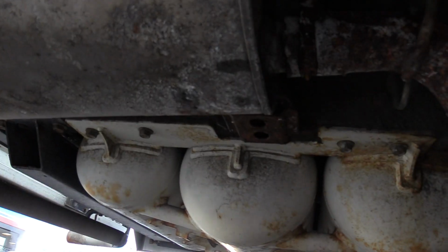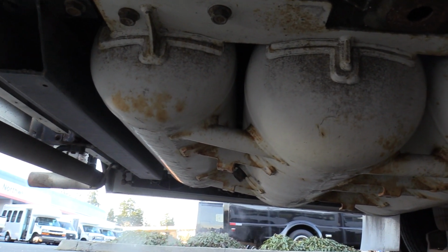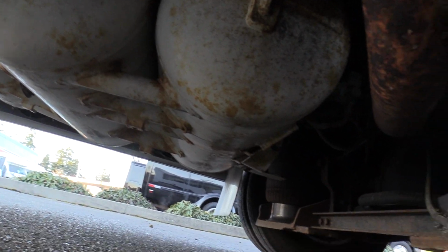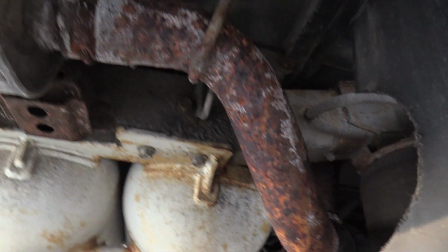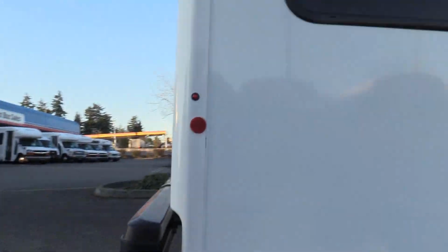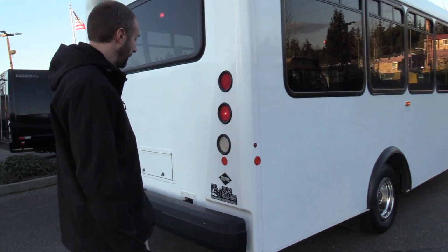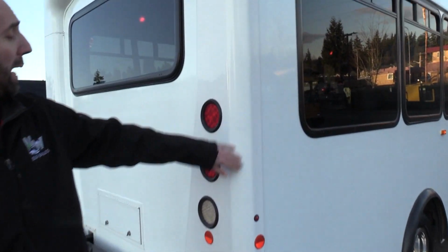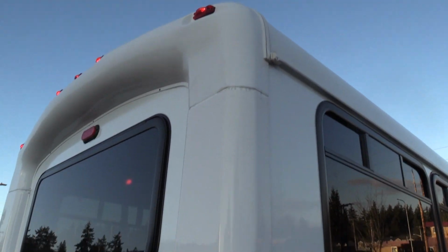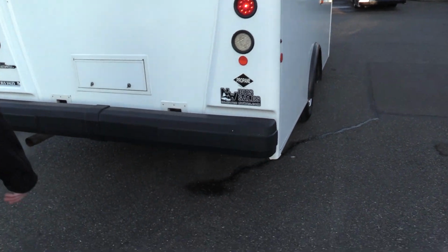Give you a little shot underneath of the back there. There's the propane tanks. Rust-free bus, rot-free bus. A lot of buses in the Midwest and East Coast get a lot of rot going on. Around here, we just get maybe a little surface rust where paint got chipped off. Checking the back of the bus out, passenger side rear corner, great shape. Rear bumper's in great shape.